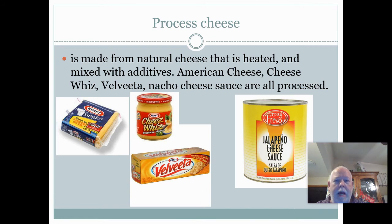Processed cheese is made from natural cheese that is heated and mixed with additives. American cheese, Cheese Whiz, Velveeta, nacho cheese sauce are all processed. But you can't have nacho cheese sauce. Why? Because it's nacho cheese.